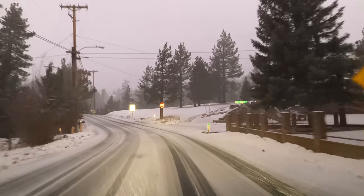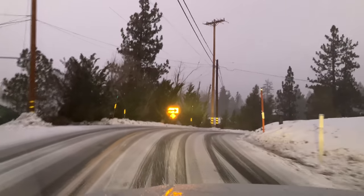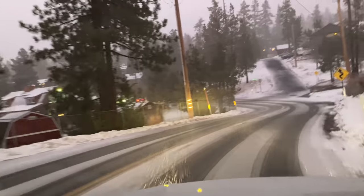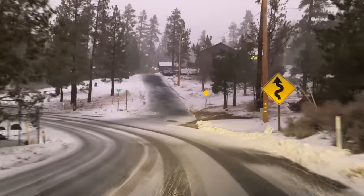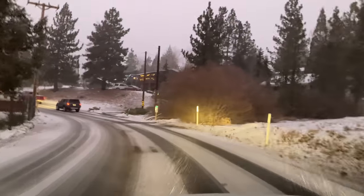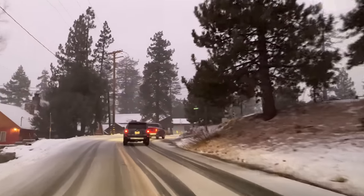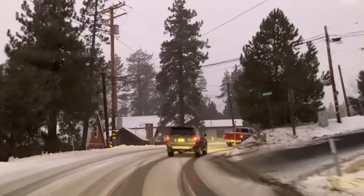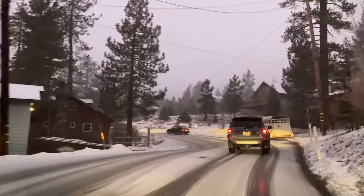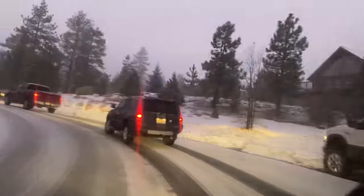Get some pretty rough, sharp turns over here, so you got to be very careful. Like this one, you don't want to slide all the way across the road and then crash into somebody else coming the other way. I'll put myself in danger, but when there's other people that I can see near me, I won't put them in danger at all. Me, it's all good. Horsies, horsies, horsies.